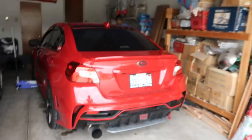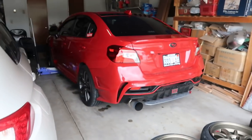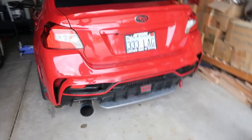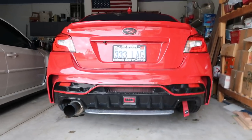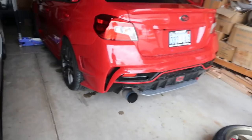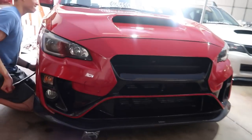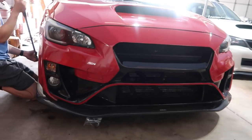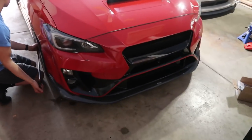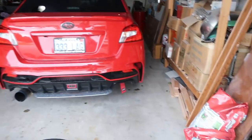For whoever's new to the channel, my brother actually has a 2016 Varis WRX. Look how clean this is. I think it's the only one in Wichita as well. I'll show you the front. But look at that. Man.